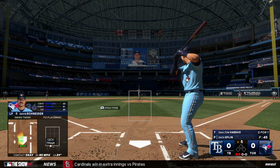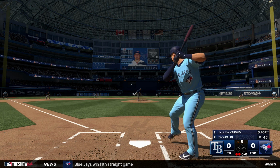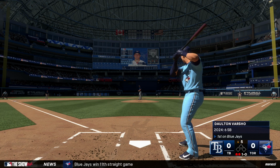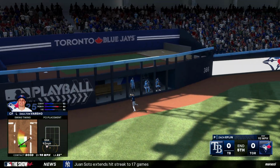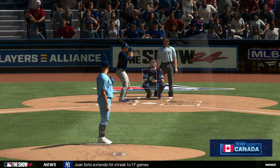And now it's Dalton Varsho. Struck out swinging his first time. And that's outside. Ball one. All tied up. Last half of inning number 5. That one is absolutely belted. That's back to the warning track. Makes the catch. And we're back.